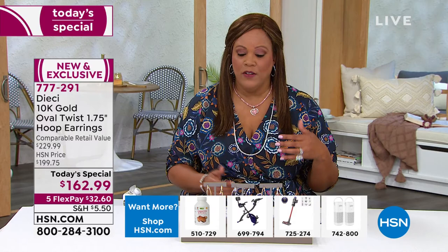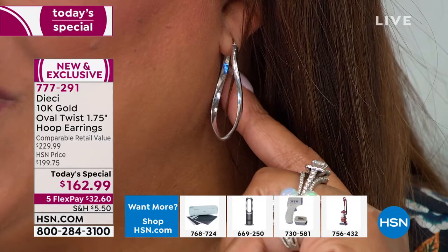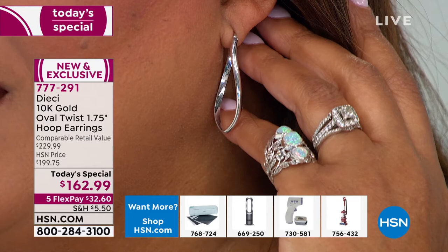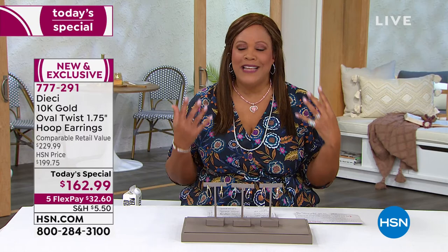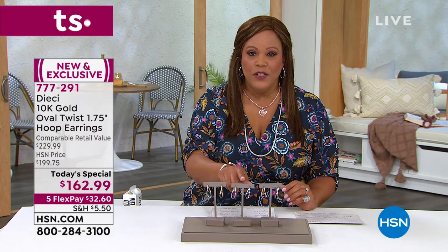So the white gold, which is what I have on, which really looks like platinum, is gonna be your most popular. It's beautiful with your opals, with your diamonds, whatever you wanna wear this beautiful white gold with, your sterling silver. We have a turquoise hour, so everything matches back with turquoise, opal, tanzanite. There's nothing that you can't wear gold with. So white gold is gonna be your most popular. And I love the weight on this.